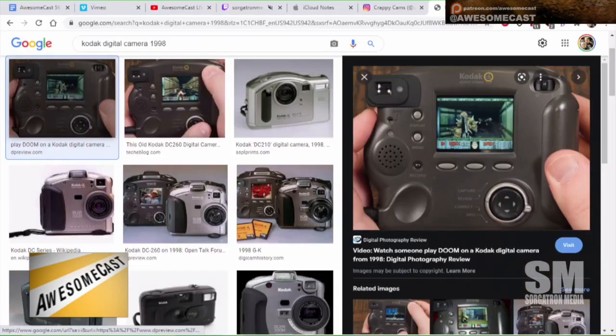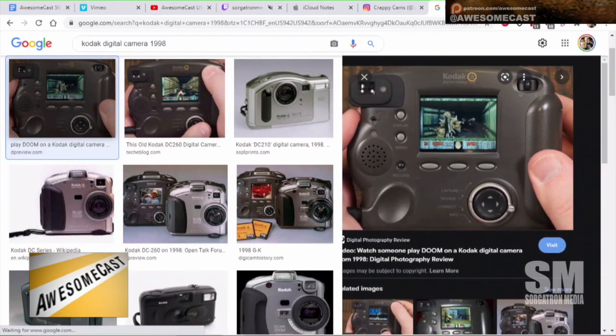Kodak DC series. I think those do get into the ones that had, and we did have the ones with the floppy. I still got one floating around with the CD drive. Oh, here's somebody playing Doom on one of these. So, what don't they have Doom? There you go. There's your Kodak digital.